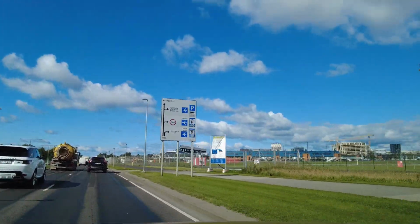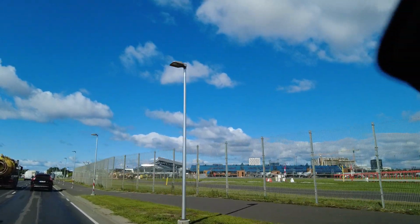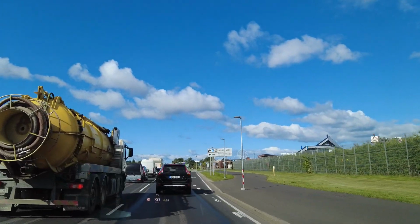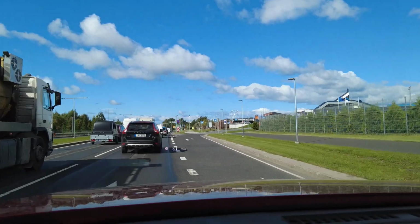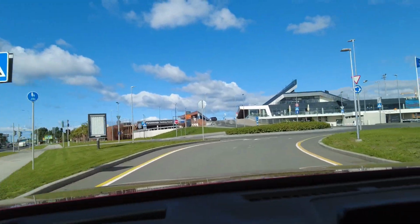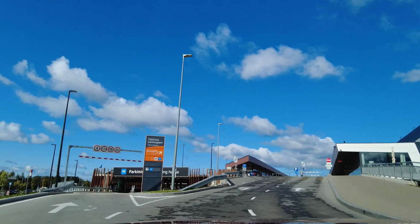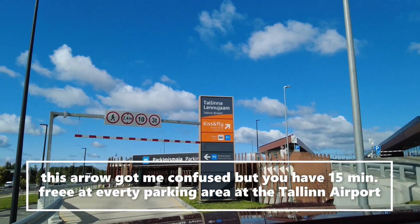So now we are at the airport. This is Tallinn Airport. You see? Airplanes. We can even go through the airport. Let's do that. Tallinn Airport has this function, kiss and fly. You see? This is kiss and fly or no? Free 10 minutes. We can go from here too.